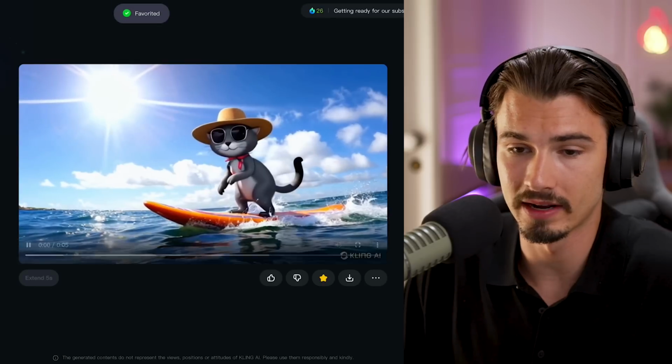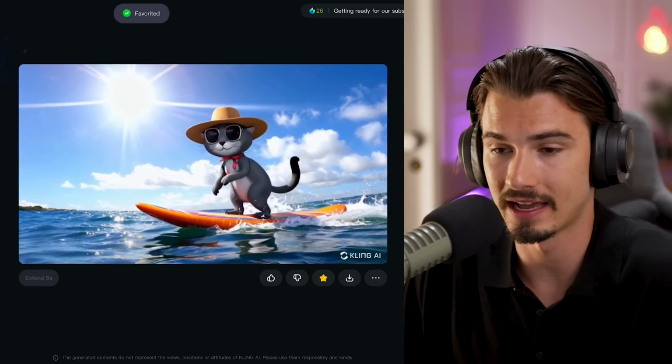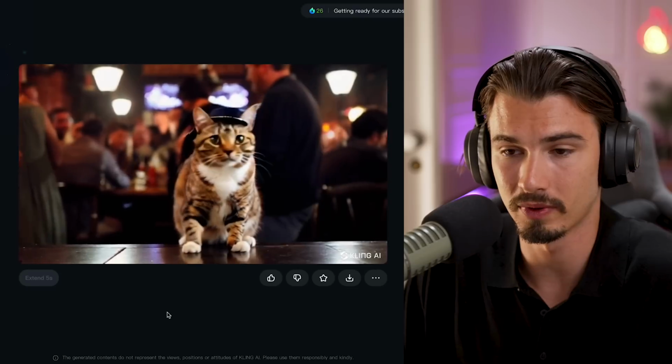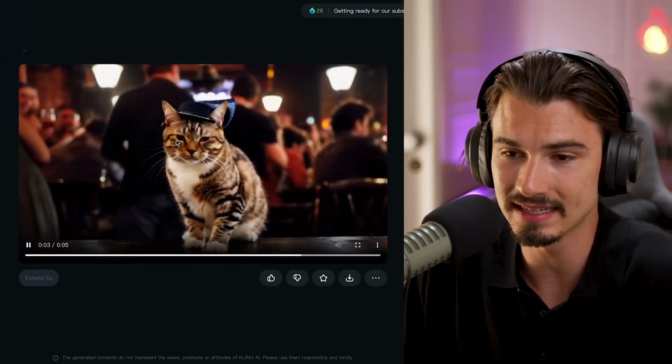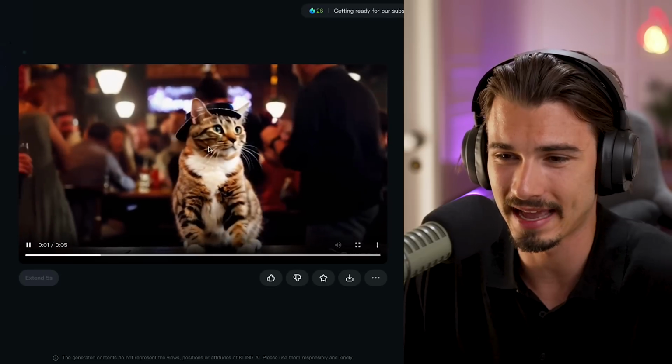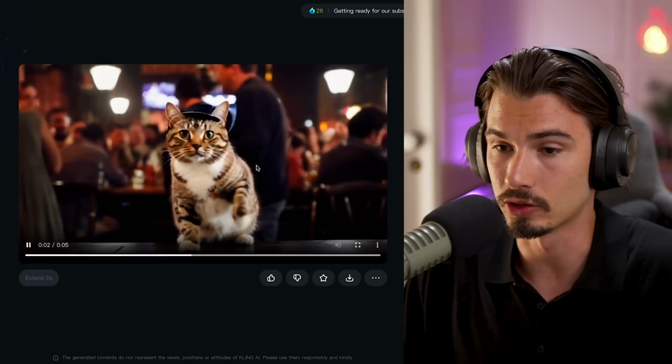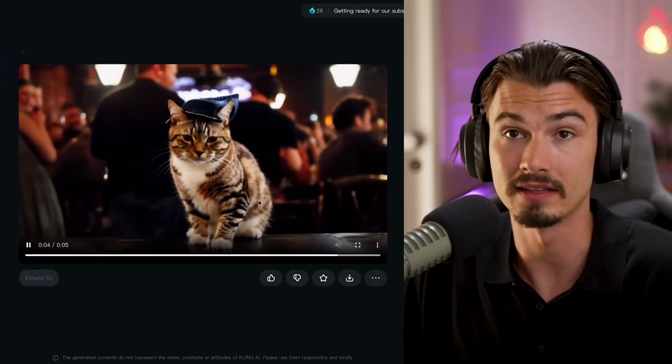I created a new account here, ran a few very basic prompts for it, a cat with a hat surfing. As you can see, this is all right. These basic prompts don't work super well inside of Kling in my experience. And you can see this little shiftiness on the morphing on the cat here. There's just something that feels a little off about it. And I just experienced this a lot with Kling. Now, I'm not trying to say it's a bad model. It's one of the best.